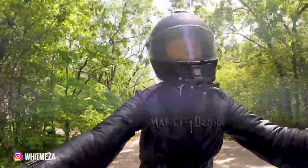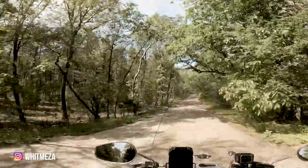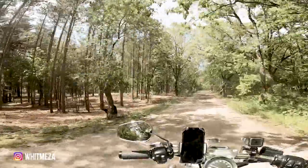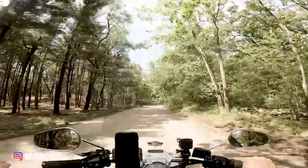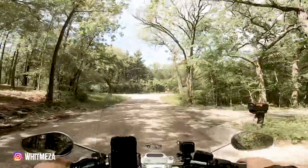It was a whole completely different feeling, and even on these roads right now would be super fun to ride on. It's so quiet that I kind of like that feeling, because it just feels like you're in nature. I don't know how else to describe it, but it's a blast to ride.